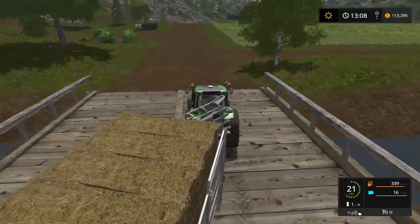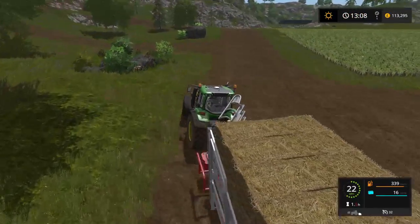The virtual deer. I like that. I like that one.